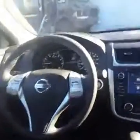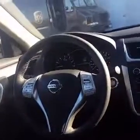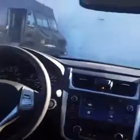Another thing to note in here is it's got the convenience package, so you've got a moonroof, which is pretty nice, and it's also got a power driver seat. On the outside, it's got 17-inch aluminum alloy wheels, and we're going to go out there now to take a look at this car. Forgive me for the wind that's going to be blowing into the phone. It might get kind of loud. So let's take a look at the exterior real quick.